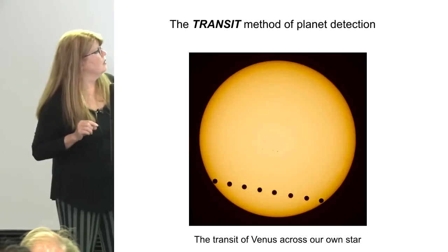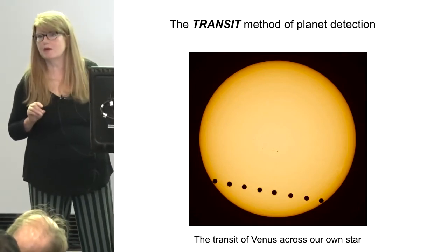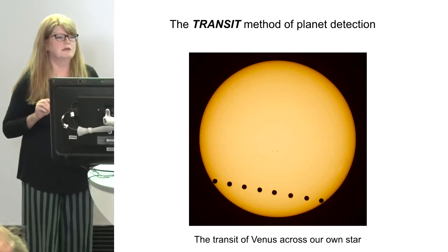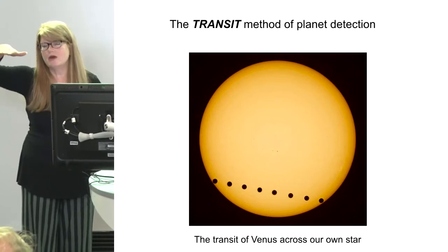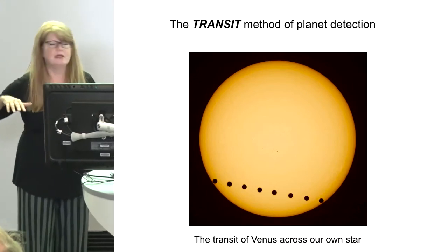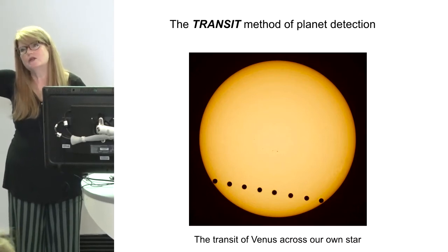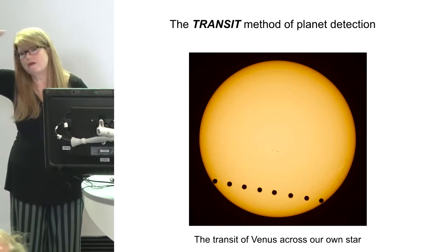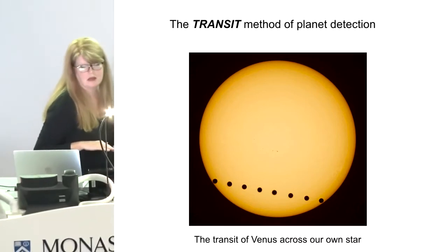You might have even seen the actual thing, or at least pictures of the transit of Venus, for example, across our own sun. So the idea behind the transit method is you stare at a star using the method called photometry. Basically, you're just counting photons, collecting light in your light bucket, your CCD, like in your camera. You're staring at a star and the brightness is pretty constant. What you're hoping to see is a dip as a planet crosses the face of the star and blocks out some of the light. So this is the transit.